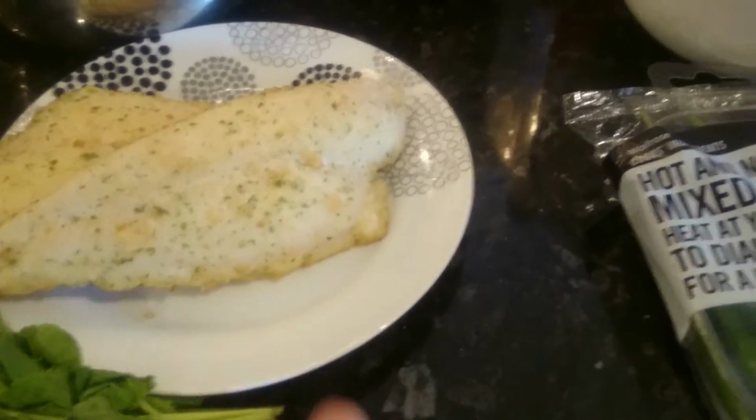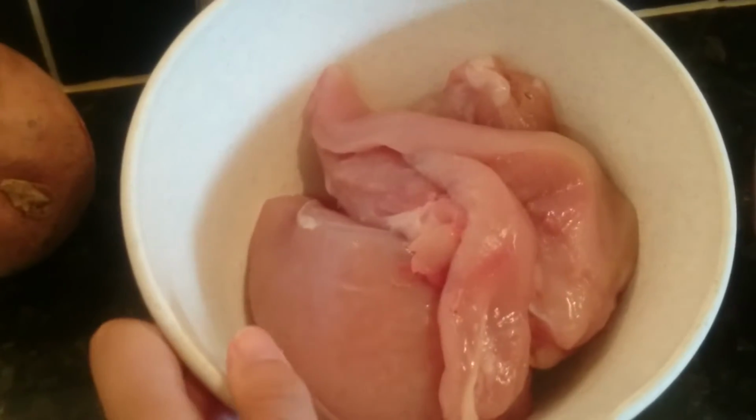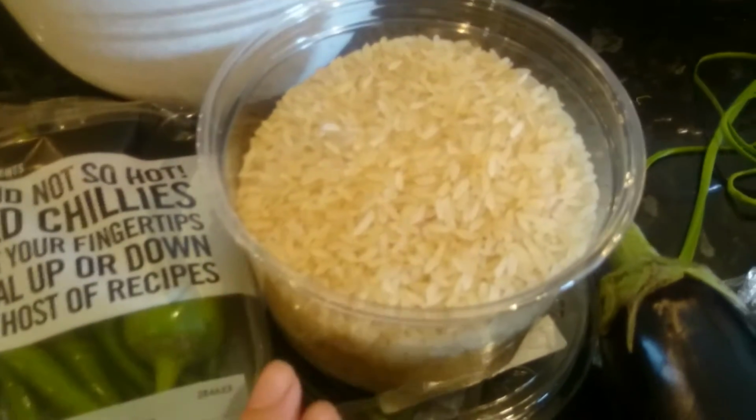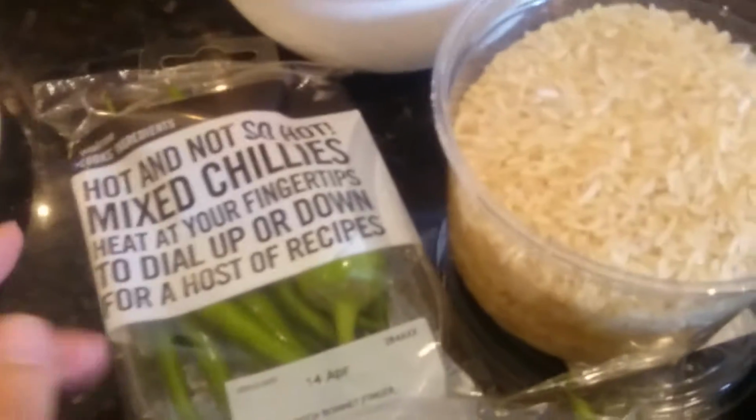That was meal 3. Meal 4. Well, actually that's meal 4 and this is meal 3. So I've got 3 chicken breasts in here. I'm going to marinate it in Nando's peri peri sauce. I'm going to have this with some brown rice and green beans, sauteed green beans and sauteed aubergine, and a little bit of extra chili in there.